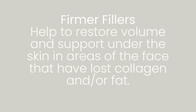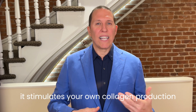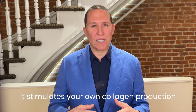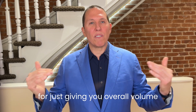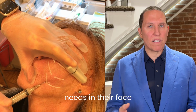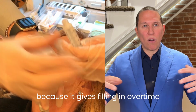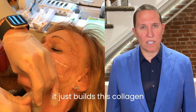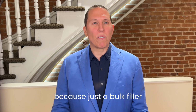The next filler type is the first of the firm fillers, and that's Sculptra. Basically, Sculptra is a seed. You inject Sculptra in with some liquid, it stimulates your own collagen production, it makes the size of the area bigger, and it's great for just giving you overall volume, especially for people who have big volume needs in their face. It's also great for the buttocks area because it gives filling, and over time it just builds this collagen. It doesn't, however, give you great definition because it's just a bulk filler.